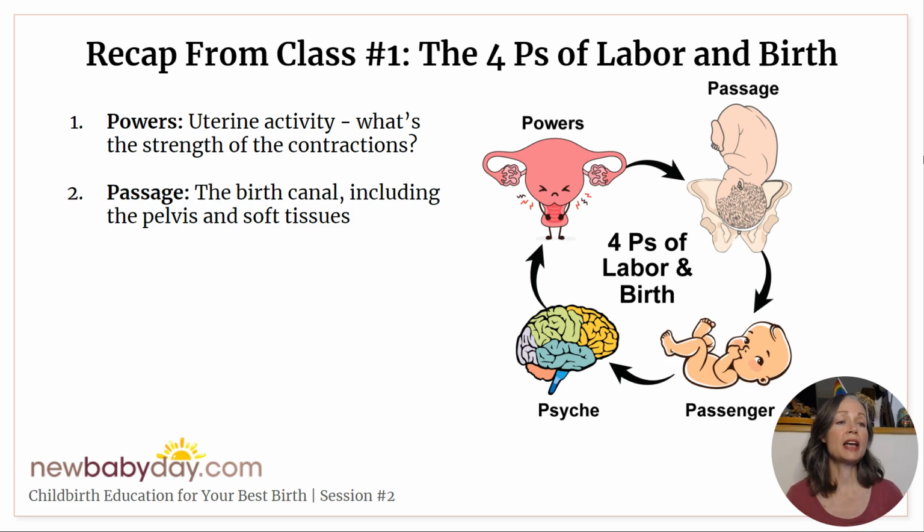And then we have the passage. The passage is all of the birth canal, so this includes soft tissues like the vagina and the cervix, but it also includes the bony parts of the pelvis. The pelvis has a little bit of flexibility to it, and we will talk more about that later, but you still have the constraints of that bony structure there that baby needs to navigate its head through.